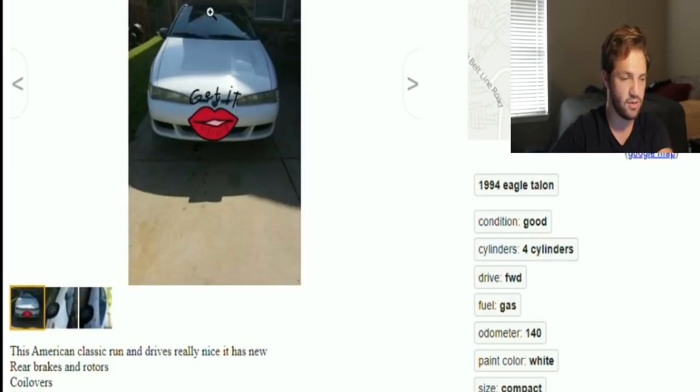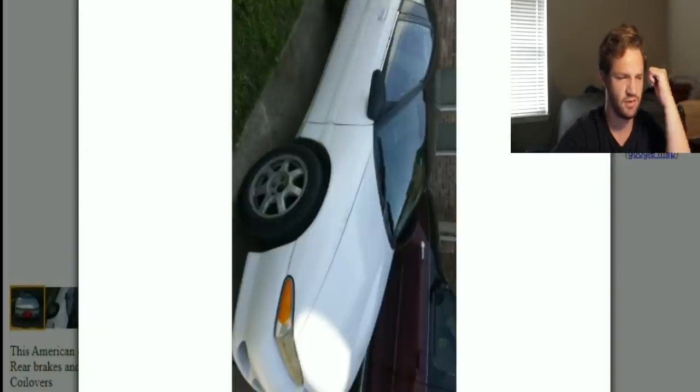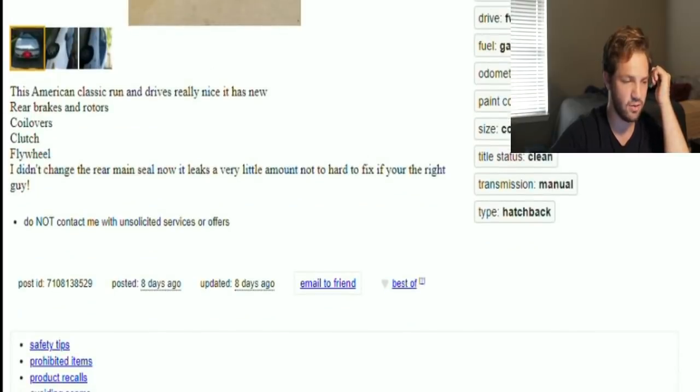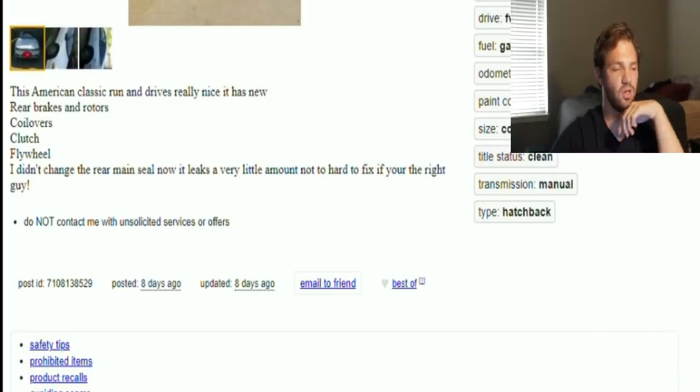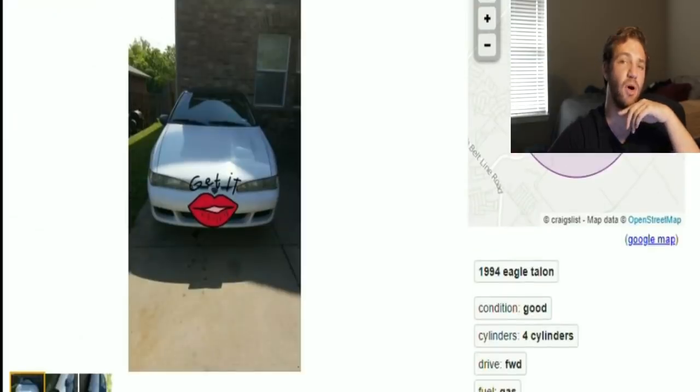This one right here, there's only 3 pictures of it. The front one where they covered the license plate with a set of lips for some reason, a side shot, and another side shot with a few stickers. But you can see it says it's an American classic that drives nice. It has new brakes and rotors, coilovers, clutch, and flywheel. But it does have one small issue where the main seal in the rear is beginning to leak, but that's not a super hard thing to fix. It's got 140,000 miles on it, and honestly this could be a fun little commuter car. This one comes in at $1,200.